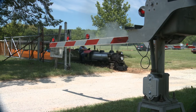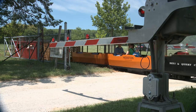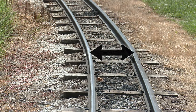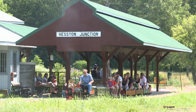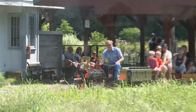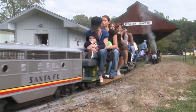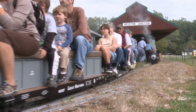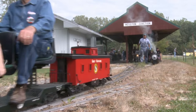This is the size you usually see at kiddielands and amusement parks. It's called quarter inch scale, and the track measures 12 inches between the rails. The smallest live steam trains at Heston are 1/8 inch scale trains. They run on rails that are only 5 inches apart. Don't let the small size fool you. They may be small, but they can pull a heavy load.